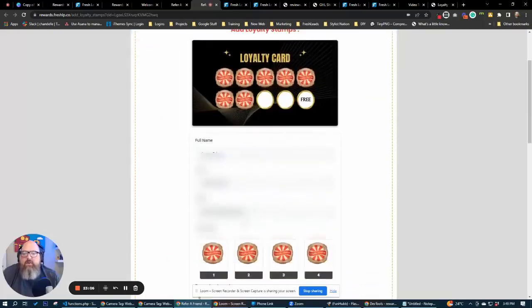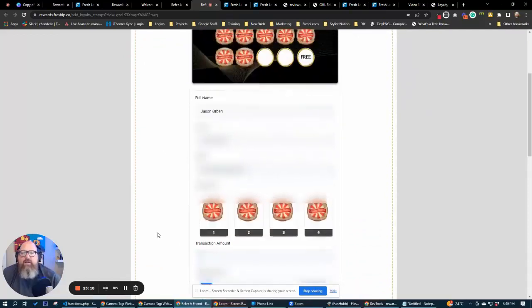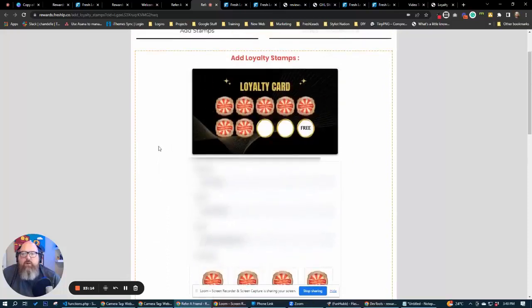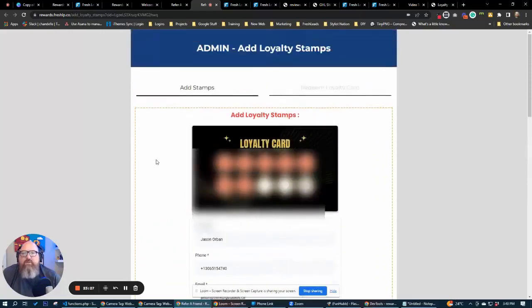If they don't put in the correct password, we do have an admin password. I just have it set as 56789 right now. If they don't put in that password, they aren't going to be able to redeem those cards. So basically the system checks to see if the password is correct. We're not holding it in JavaScript anywhere here, so nobody can just hack the system. Inside custom values, they're able to put those rewards in there.